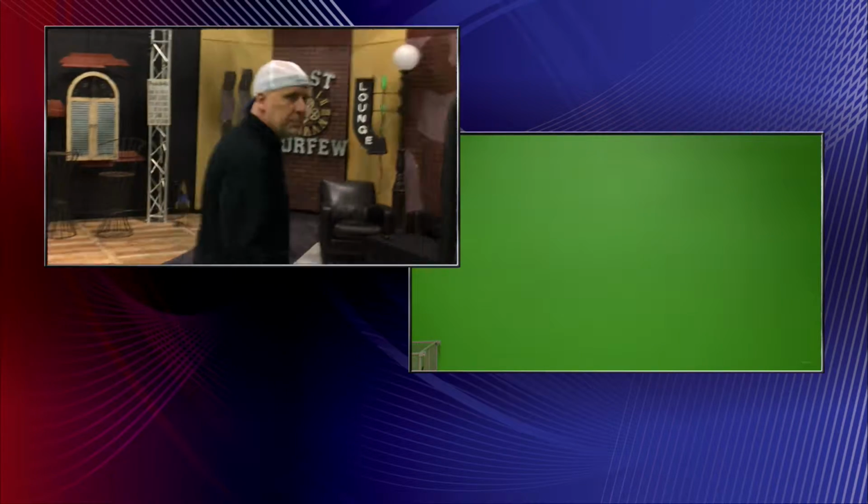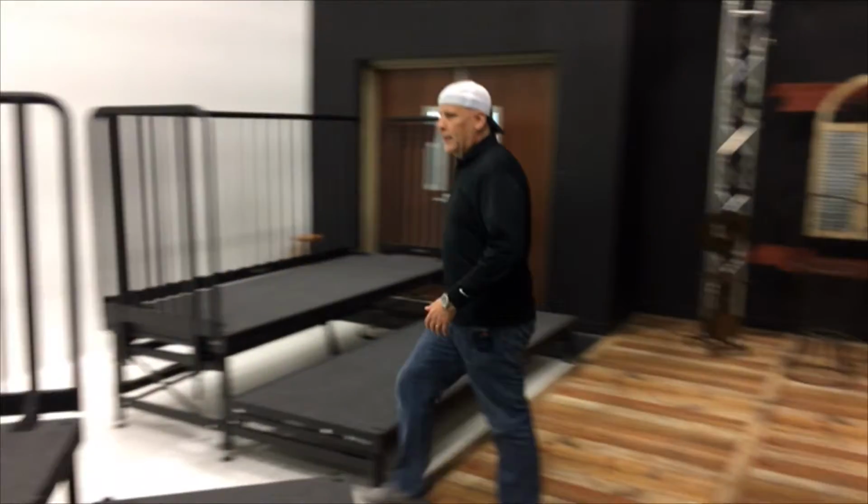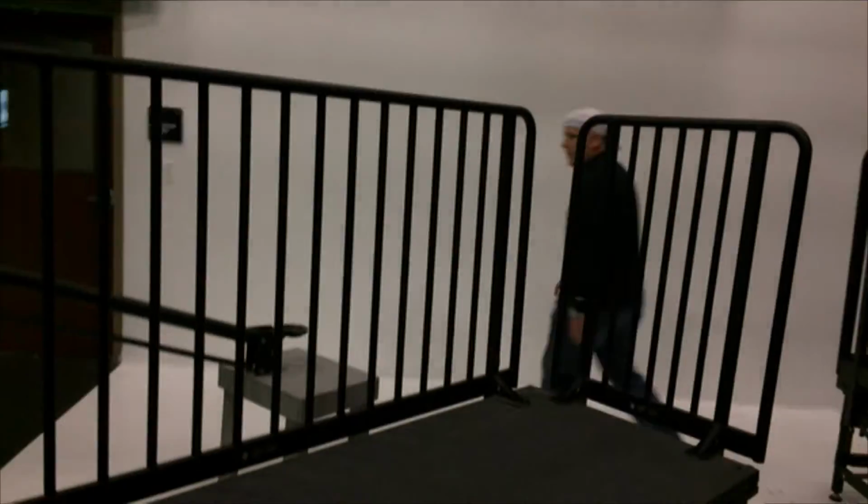Let's walk around in here, see how well the camera responds to light, the light difference. Now we have the lights on over on the green screen, but no lights are actually on here in the set. It's just the overhead fluorescent lights that are on. All right, let's walk through, let's go to our control room for the studio. So this is production control room here.